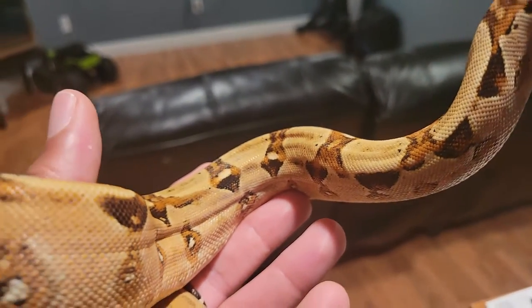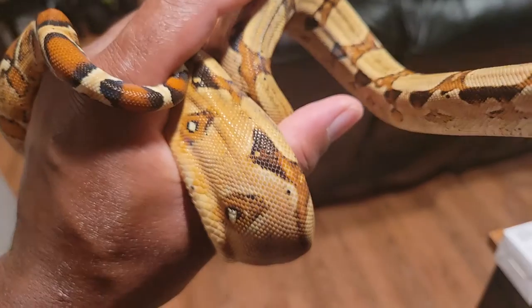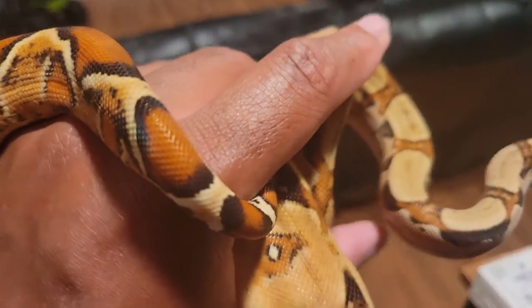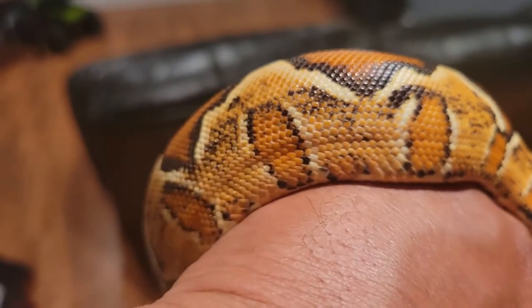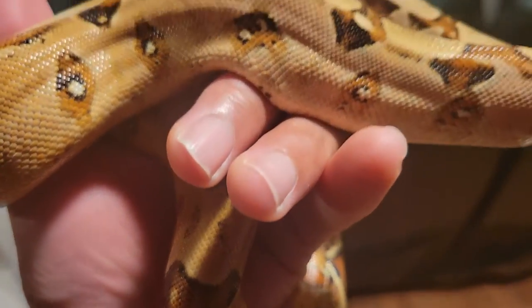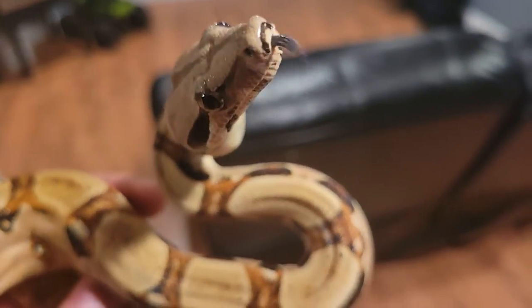But you can see the contrast on this animal. It's great. Just took her out, super easy to handle. Look at that tail, and then the side pattern. It's a 2021 stock from a super raptor.